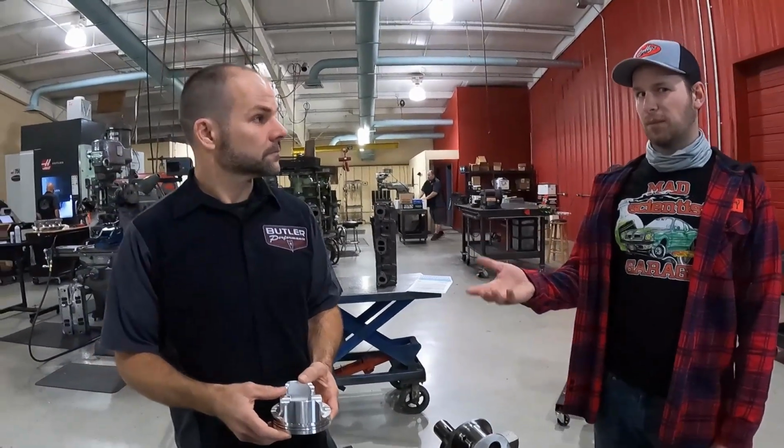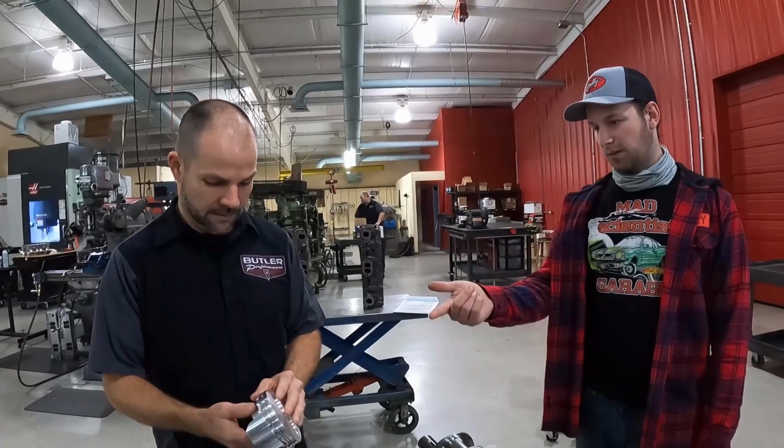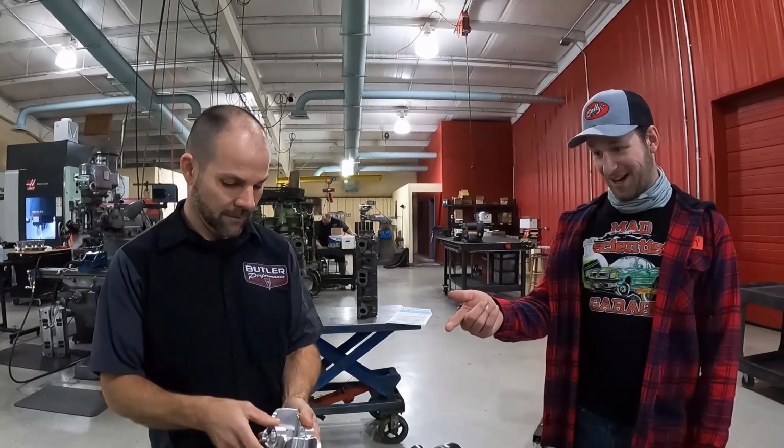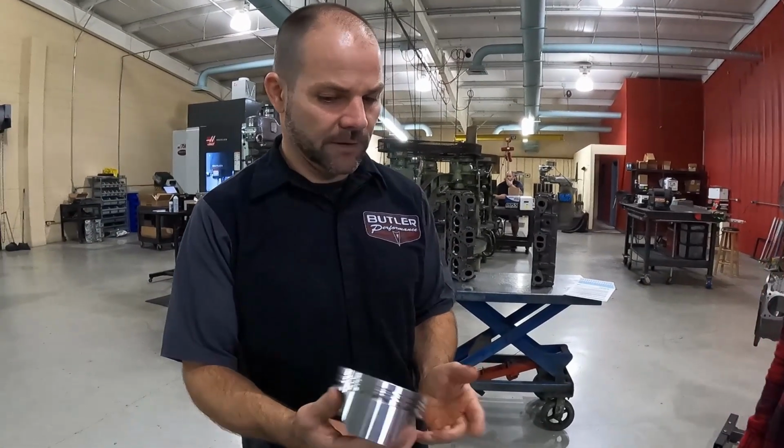So these are obviously a little bit different than the stock pistons, those being, I believe, a press pin. These actually have a retainer clip. Yes. I noticed it says Butler inside of the piston. Yes, this is something pretty special to us.